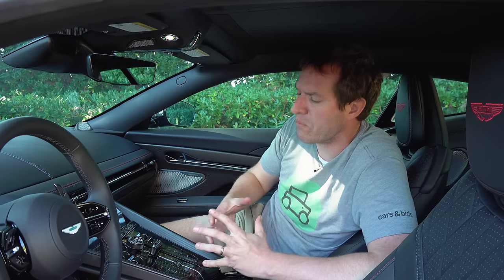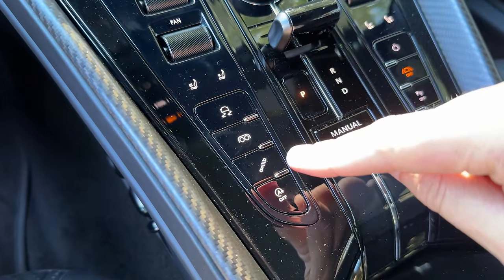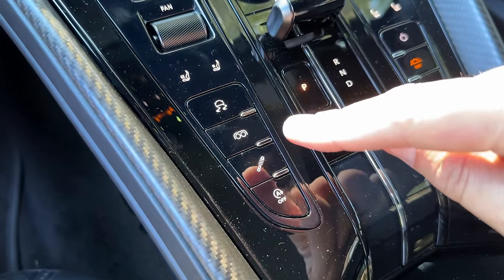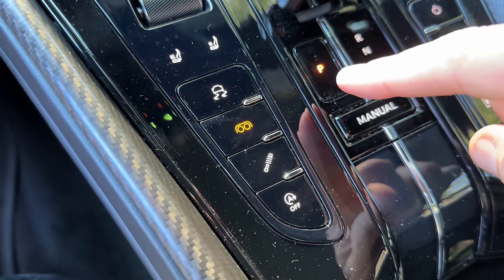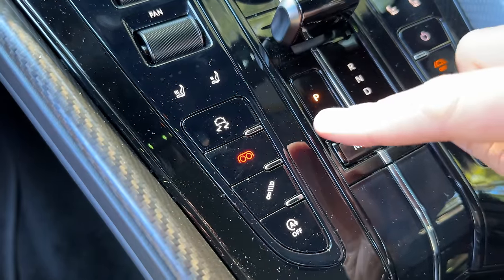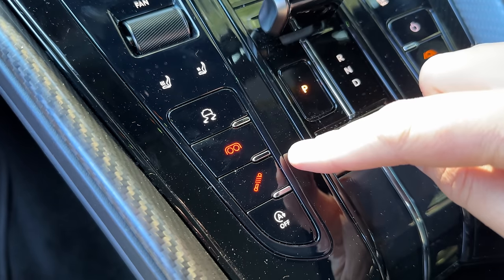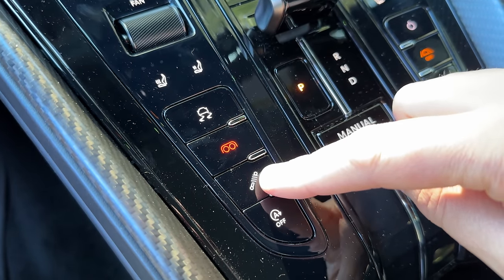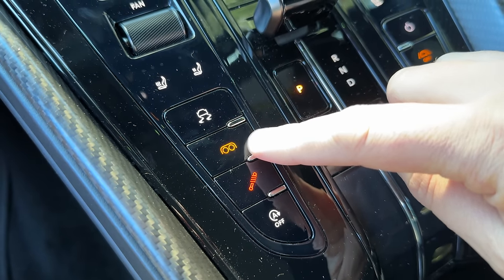Now, also in this brand new center control stack, you get a few especially cool buttons. You can see the one for the exhaust back here. When it's in normal mode, it's just white, like all the other buttons. But if you press it, it turns orange to let you know you're in sport mode. But check this out. Press it again, and it turns red to let you know you're in sport plus mode, and the suspension does the same thing. White, orange, or red, three different colors for three different settings. Instead of a dial or a screen, it's in the button, which is kind of a cool, neat little way to do that.